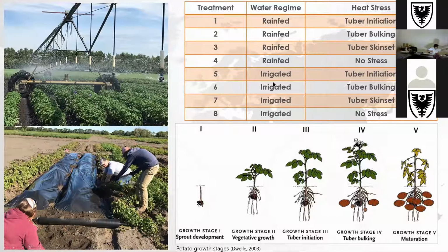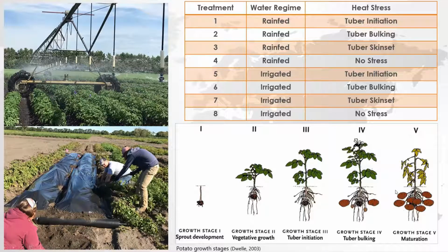We apply heat stress in the tuber initiation stage, tuber bulking stage, and tuber skin set stage, which can also be called the maturation stage, for 5 days in different treatments. And we also have a control group without heat stress. Field trial data have been collected for 2019 and 2020, such as tuber yield, tuber skin defects, and the tuber skin color grading in different size groups.